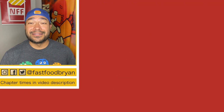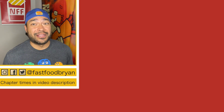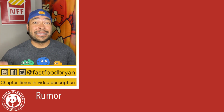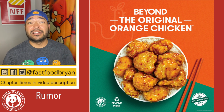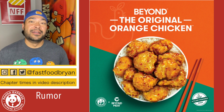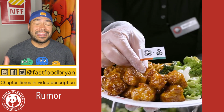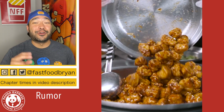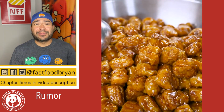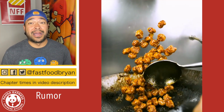Alright, with the test items and now the leaked items out of the way, let's talk about a rumor that I'm hearing. This one is surrounding Panda Express and their Beyond the Original Orange Chicken. That's basically their plant-based orange chicken. This one's been test marketed a couple of times. The last time it was marketed as a nationwide rollout, but it was rolled out nationwide in only 70 stores. Panda Express has nearly 3,000 stores, so that's still more of a test in my opinion.